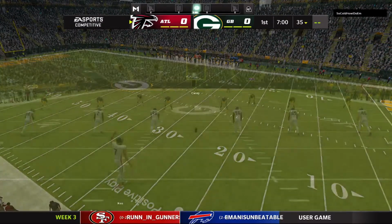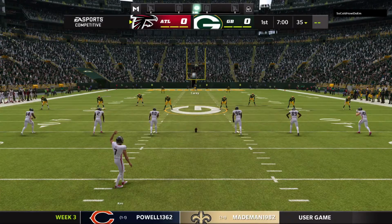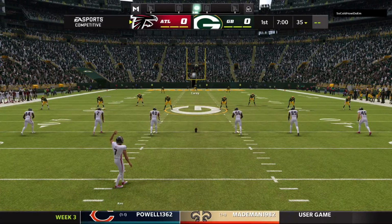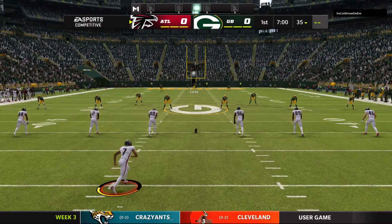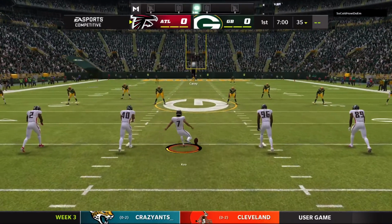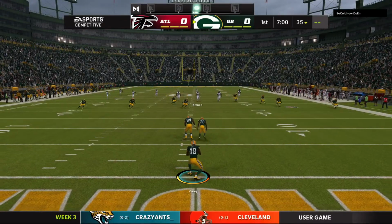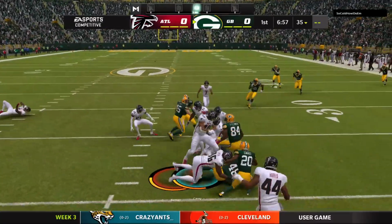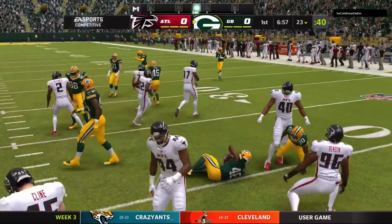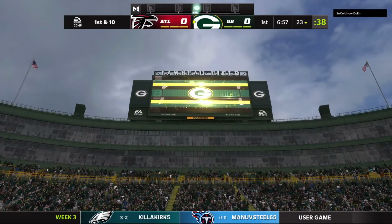Historic tunnel. They're ready to go as they get set to match up with the Atlanta Falcons. The final weekend of the summer. Hope you're enjoying it wherever you are as we are off and running on EA Sports. Taking it about the 1. And able to get this across the 20, but not much further as he's dropped it to the 23-yard line.